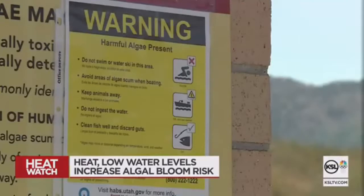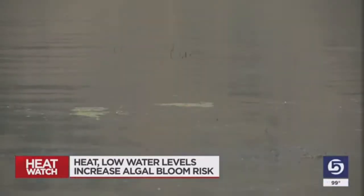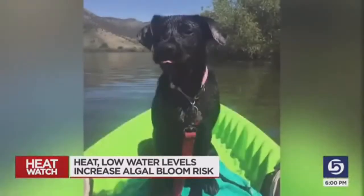We have swam here for years, and our other dog had swam here for years. Kelly Esparza says she had seen the warnings before, but didn't think much of them. Algal blooms are a fairly regular occurrence at Manta Way Reservoir. And I thought if I stayed in the parts of the water where you couldn't see the algae, I thought she would be fine. It worked for her older dog, but then Esparza got Daisy.